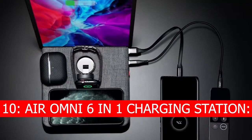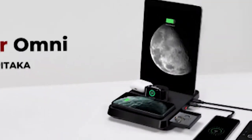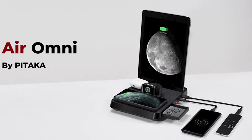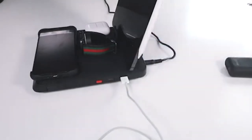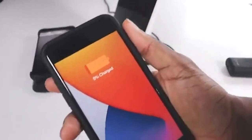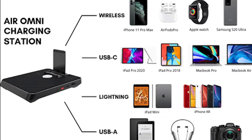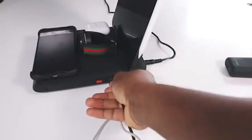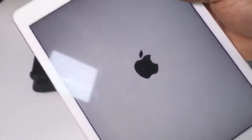Number 10, Air Omni 6-in-1 Charging Station. Air Omni 6-in-1 Charging Station is a multi-purpose device charging station that can charge up to 6 devices simultaneously. It is made of an aramid fiber with a carbon fiber look and is very lightweight and aesthetically pleasing. It is a convertible Type-C and lightning connector so that it is compatible with the iPhone as well as Type-C supporting devices. And above all, everything is fast charging, so you get the maximum juice.